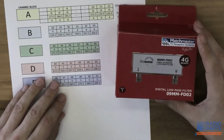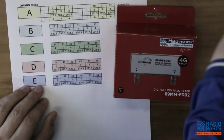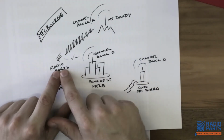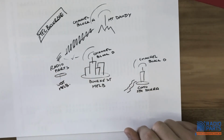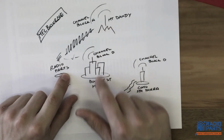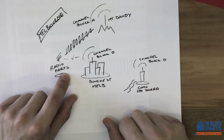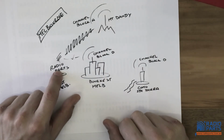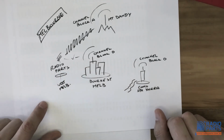So I guess in summary, particularly in capital cities where you're getting multiple towers in each area, in the case of say Radio Parts, we're going to be going for that channel block D filter, and we'll be receiving just our signal from Bourke Street CBD, and we get to cut out all that confusion and signal from Mount Dandenong. So interesting product, and I think it'll be a common accessory for a lot of antenna installers and even households.